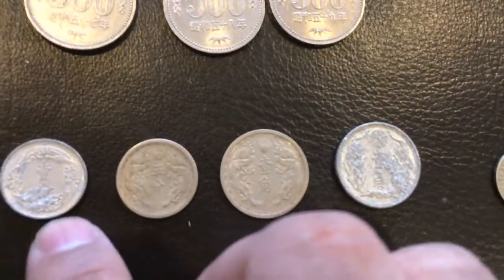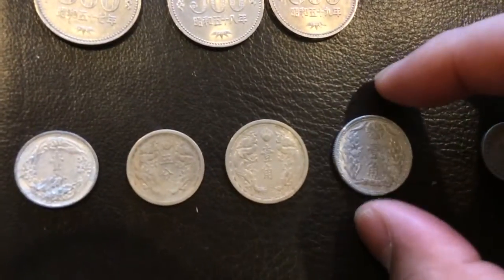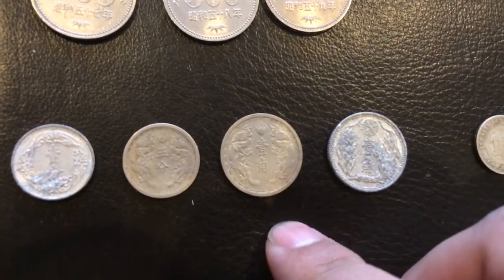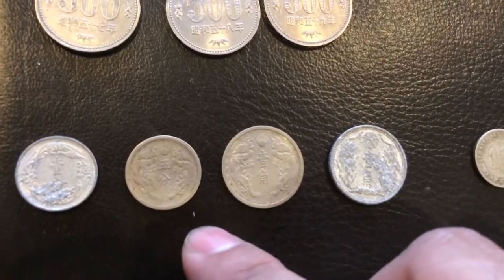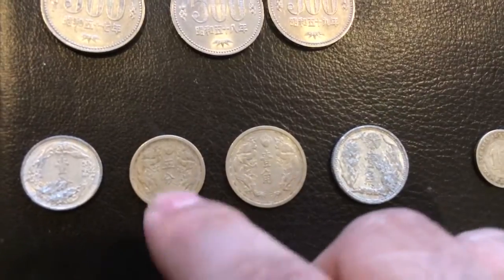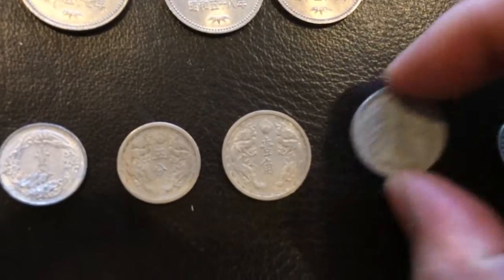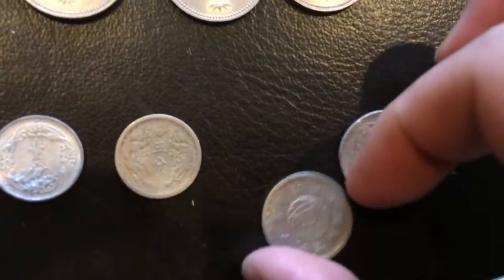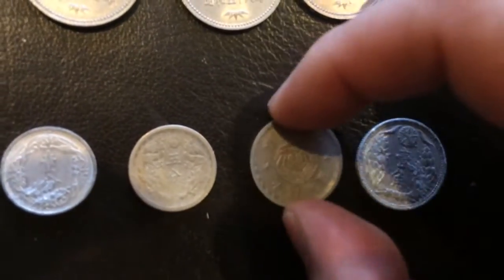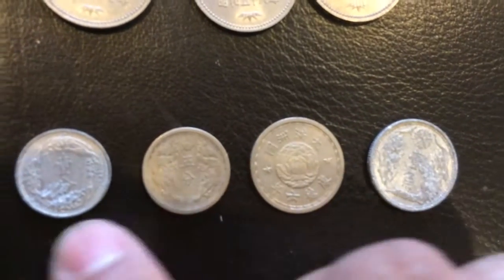Got a whole bunch of coins from Manchukuo, which was a puppet government. Basically, it was a colony, you could say, run by the Japanese after the invasion of China. These ones are pretty beat up, corroded. This one is in awesome shape, so this is worth at least 30 bucks, if not more. And these ones I could probably sell for like $2 or $3 each.